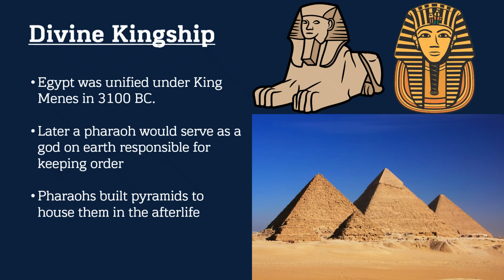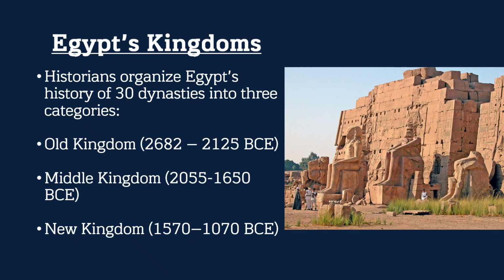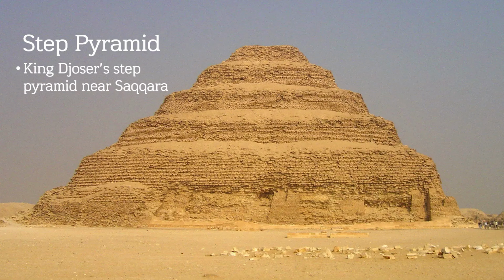As a matter of fact, the Egyptian pharaohs are going to pretty much preach and serve themselves as a god for their civilizations. They're going to build pyramids to act as tombs for them in the afterlife. And we see this when historians classify Egypt into three major time periods. You have the Old Kingdom, which is in the 2000 BC, the Middle Kingdom, and of course the New Kingdom, which is going to extend into the Romans. And we see the pyramids set up over thousands of years.